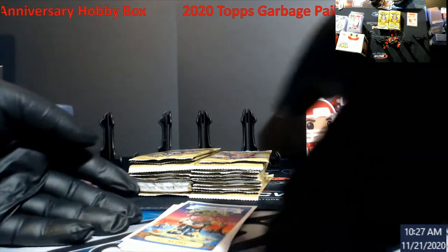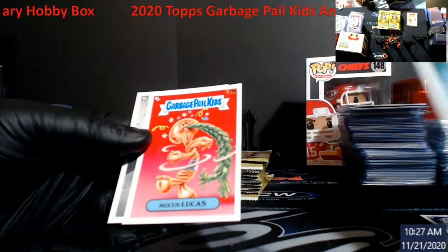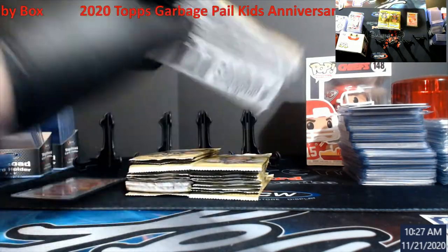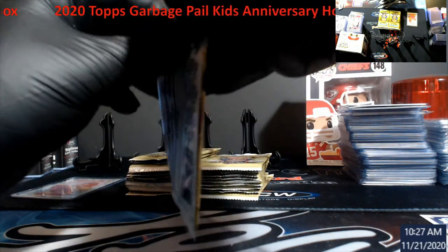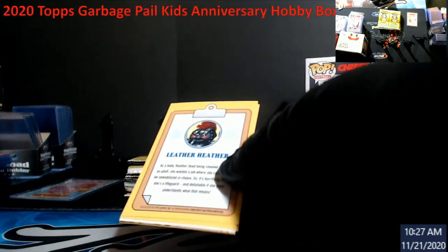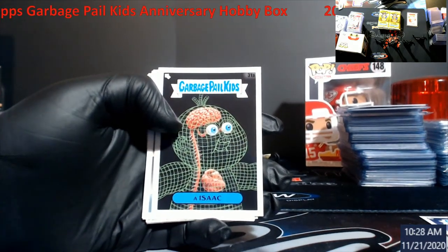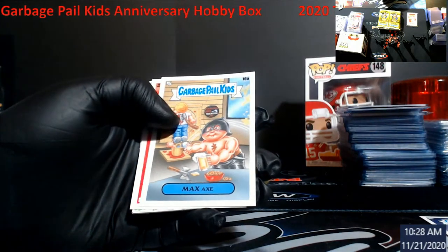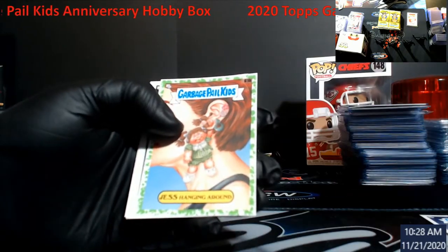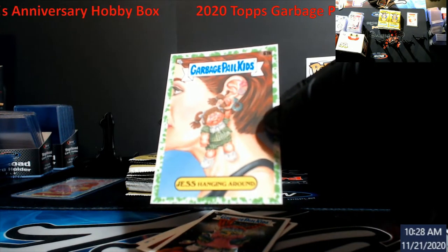But yeah, I'm going to look a lot of this stuff up, but stuff that I can remember from when I was a kid. And like I said, there's SPs, so is this going to make you a fortune? No. But there's just some really, really cool stuff in the Leather Heather. Oh my goodness. I just love these things from back in the day, man. Max Axe, I remember that one too. There's a booger. I think that's what these are called. Boogers, just hanging around.